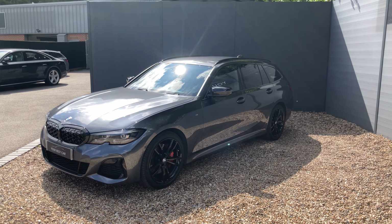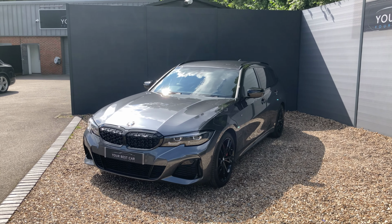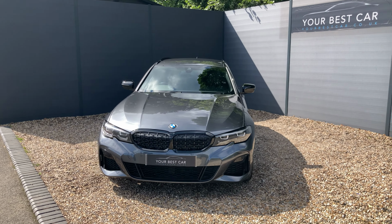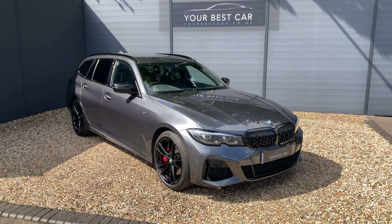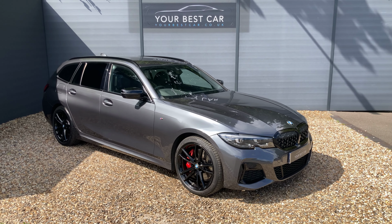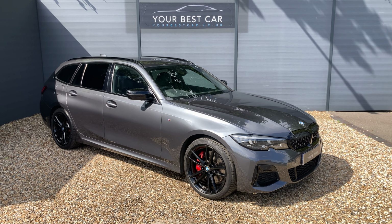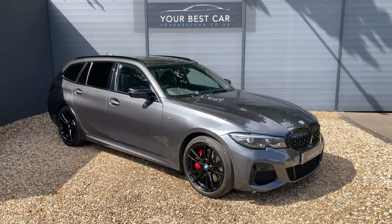So if finance is the route for you, then please get in contact with us, or you can visit our website yourbestcar.co.uk, where we have a finance calculator at the bottom of every advert. So whether it's PCP or HP that you're after, you can input some numbers, adjust the filters, find something that works for you, then there'll be a finance breakdown of that contract before you hit apply.